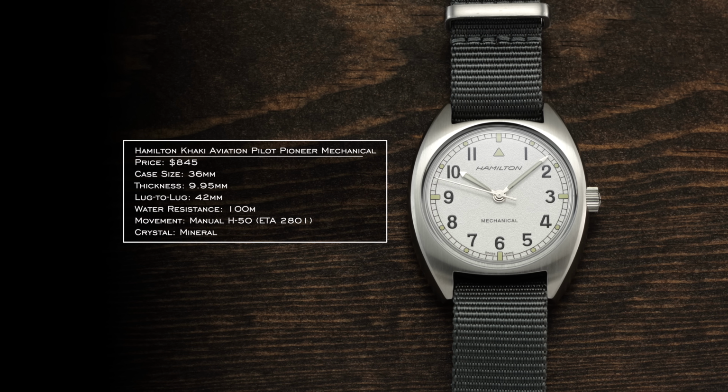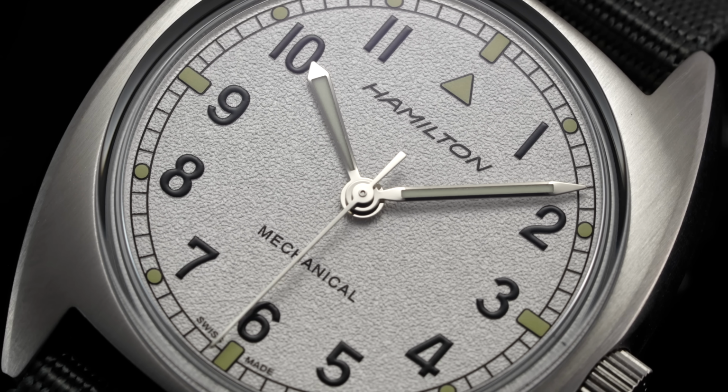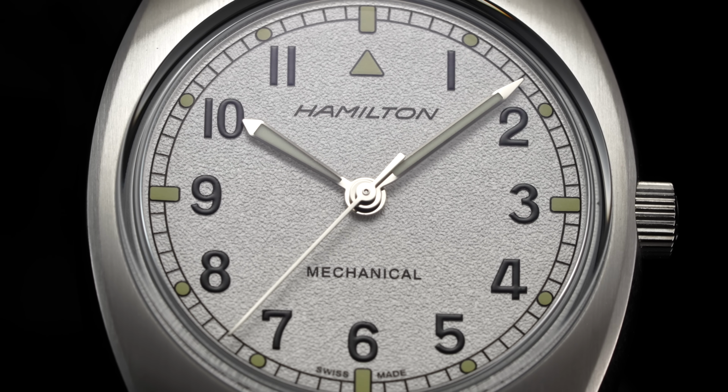For our next watch, this is the Hamilton that to me represents this idea the most. This is the Hamilton Khaki Pilot Pioneer. And despite being a mouthful, this is a watch that is very pure in its design style. If it wasn't for the mineral glass crystal, I think this would be one of the more popular Hamilton watches that gets mentioned time and time again.